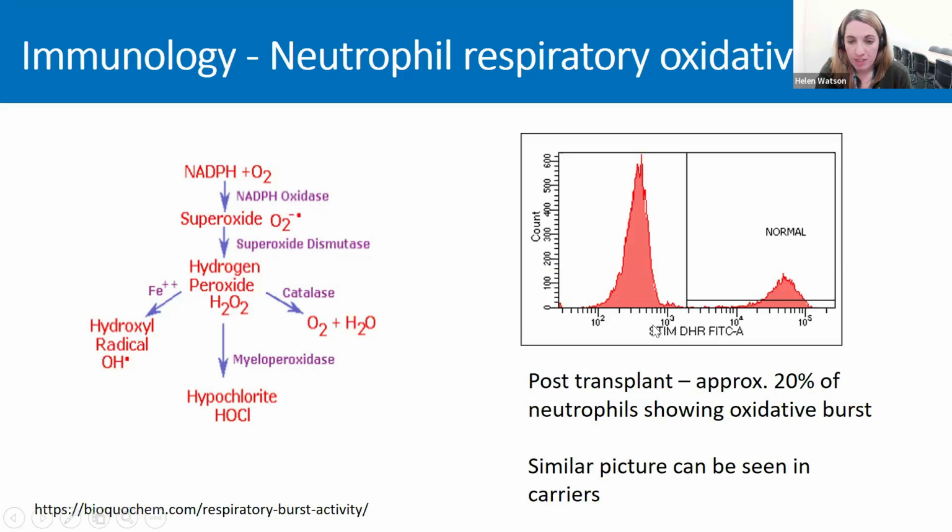And then again with the DHR assay, it's a really nice post-transplant assay that shows the proportion of neutrophils that are successfully able to go through that process of oxidative burst. Typically, if you've got good chimerism, most of the cells, if not all of them, will. If the chimerism starts to drop, then you might see the oxidative burst percentage also drop. In this case, it was down to 20%. And this matches quite nicely with the chimerism, but again, it's quite a straightforward test to do to show the success of the transplant.